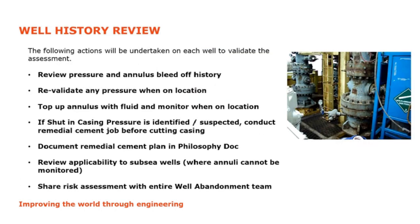So you do your history review, look at the pressure in the annulus and bleed off from the wells. There's the wellhead there. So the guys on the platform have been monitoring this over the many, many years. So you'll be viewing any pressure that's built up on the well or any of the annuli, and if they've had to bleed it off, and then when you go, if there's no pressure there, revalidate that when you get there. Top it up, make sure it's topped up, not just full of some gas at the top end, which is giving you a false reading.